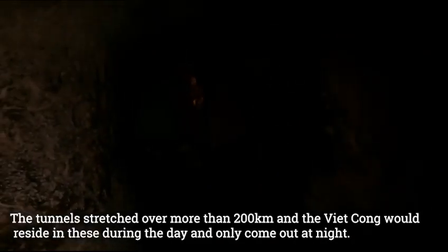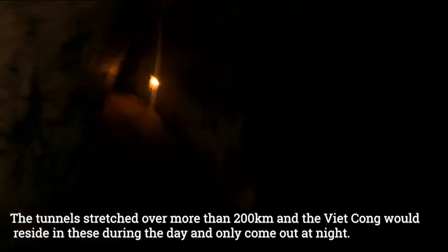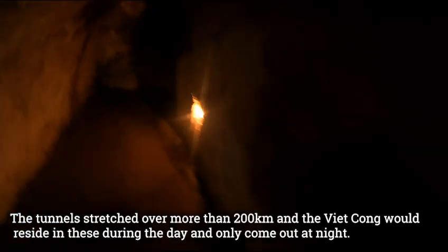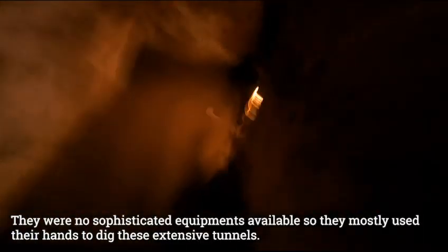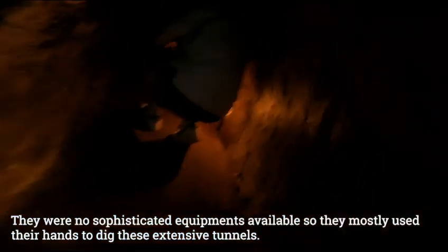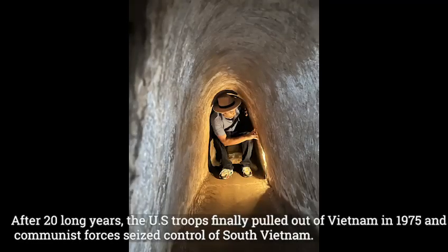Alright, so we are inside the tunnel. It's really dark in here. These tunnels play an important role in Vietnam. And believe it or not, back in the day, people lived full-time in these tunnels. They even had kitchens, schools, hospitals, training centers, and sometimes even theaters for entertainment.